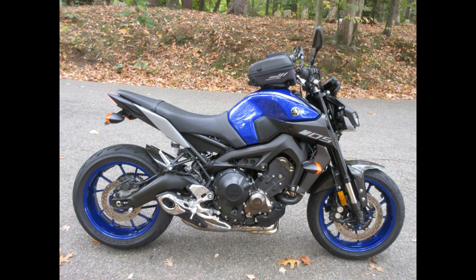Now, I've been caught out in the rain several times where I had to get back, especially if I was 30, 40 miles away from home. And I wanted to come home, and I wanted it to be safe, of course. The ABS and the rain mode on this bike just soften everything up, make it safe, and you get home in one piece. It's great.